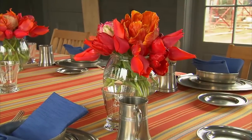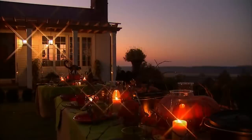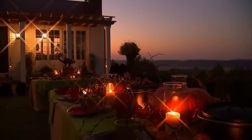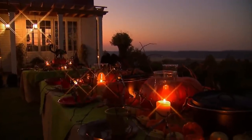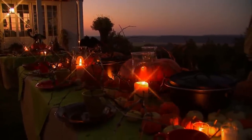And just take a look at the table. The centerpiece here won't get in the way of conversation. You see, the whole idea is to get creative with what Mother Nature provides for us. Adding a little nature to the table can make a simple gathering an event to remember.